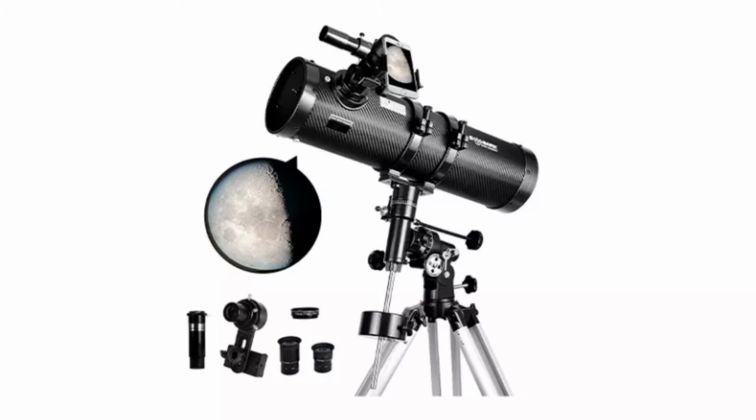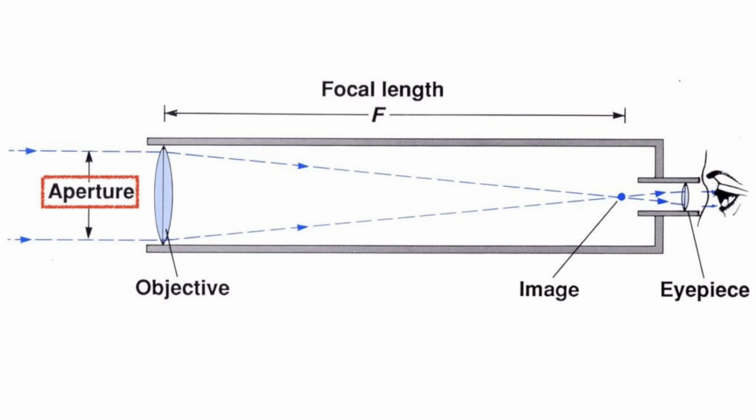If you don't want to pay too much money on your first visual telescope, I definitely recommend avoiding Refractor and Schmidt-Cassegrain style telescopes. And I would say to lean more towards a Dobsonian or Newtonian reflector telescope. These types of telescopes will give you the aperture and the focal length that you need at a fraction of the price that you would pay for a refractor.